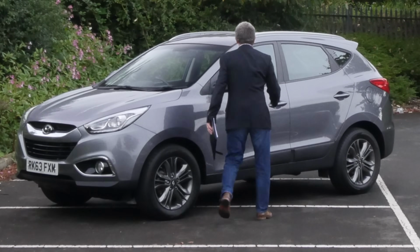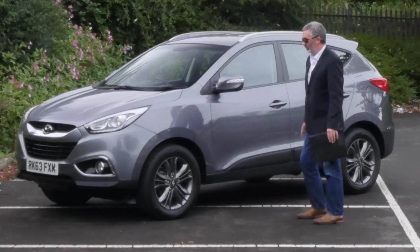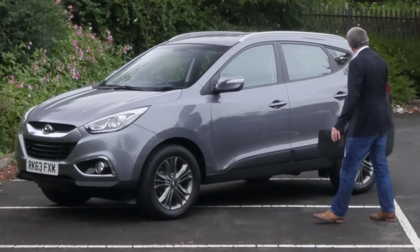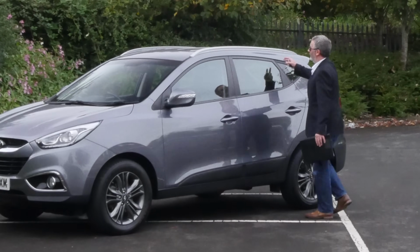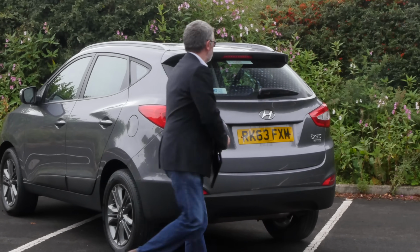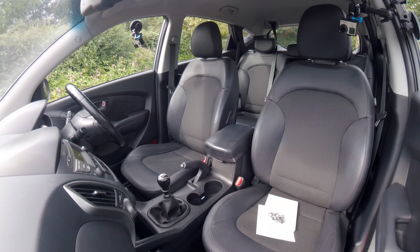We've got the colour coordinated alloy wheels there, which look pretty much like brand new, and the tyres all look good as well. It's really nicely finished off. Roof bars, tinted windows, got the integrated tailgate spoiler, rear wash wipe.